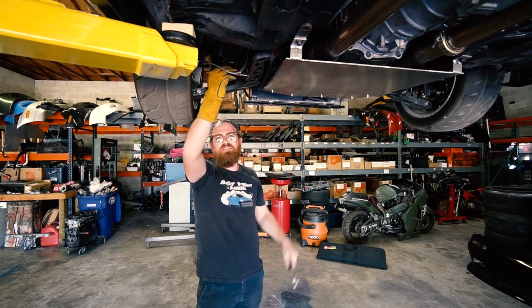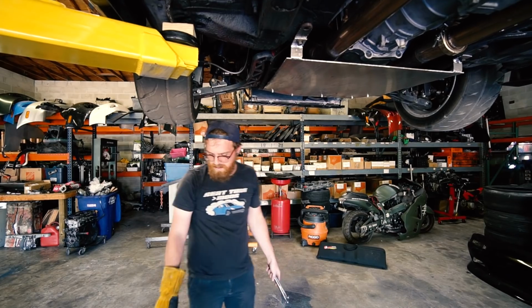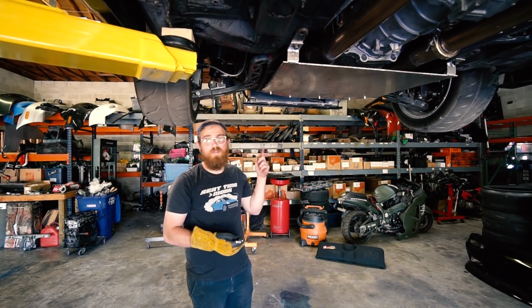I mean, I hope not. I shouldn't say that because then we will have to change it. But yeah, so we just maxed out the caster. We'll bring it down, put it on the turn plate, set the toe, and then we can move on to cutting the bumper. That'll be fun.